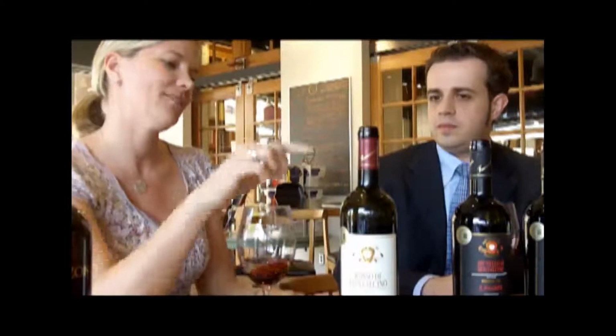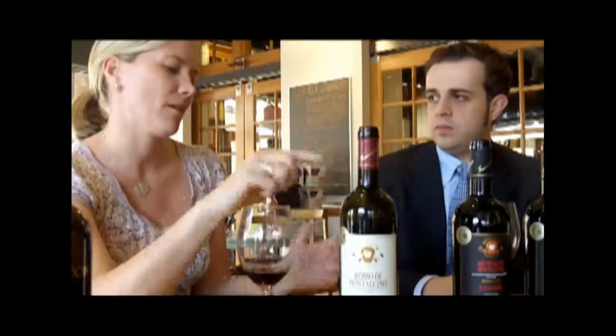Gorgeous. Okay, tell me your favorite food pairing with the Rosso. Well, it's the most versatile wine because of the typical acidity of the Sangiovese, but at the same time fruit. It can definitely go with cheese, with a pasta dish, white meat like roasted chicken. It's probably a very good pairing.